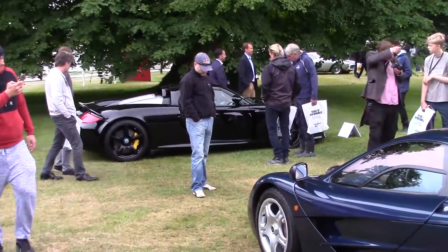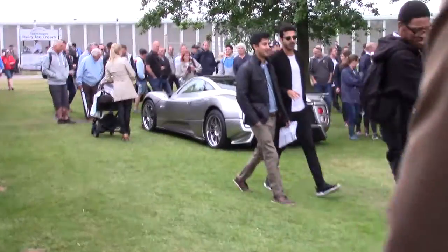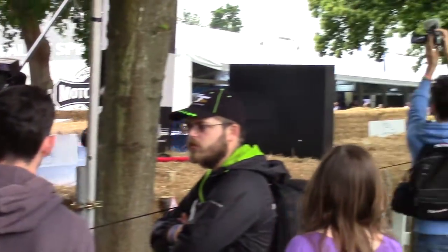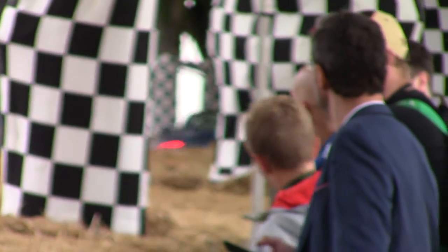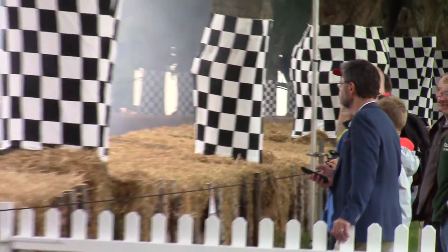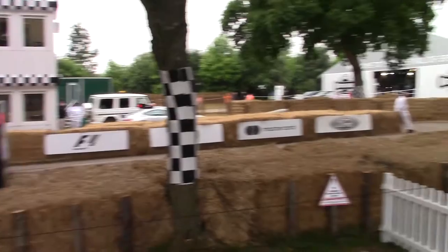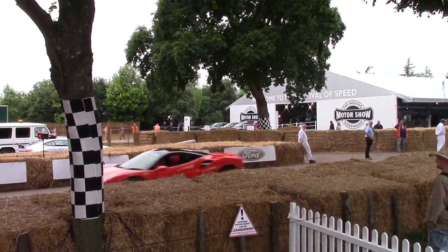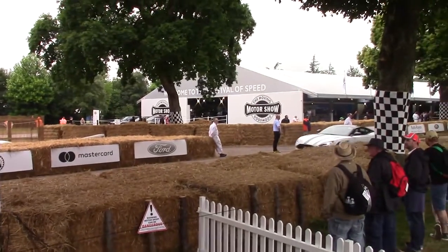Carrera GT. And another, Zonda S. Good to see Alan. I think it is, yeah. Oh, they've said it already. It's funny, it was the fastest car that I would like to be.